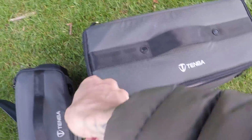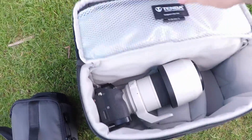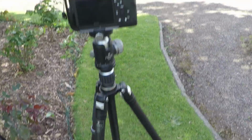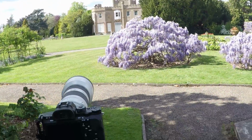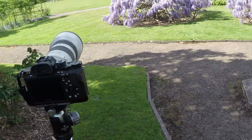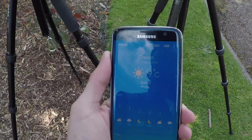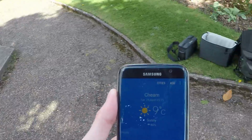Right, I've got to show you this, guys. Just about to set up, and it is only 9 degrees Celsius out. It looks warm. But again, I said that in one of my videos, it's the thing with the UK, it looks really warm out, but just don't be deceived, it is only 9 degrees out and the wind is just bitter. So let's get started then.